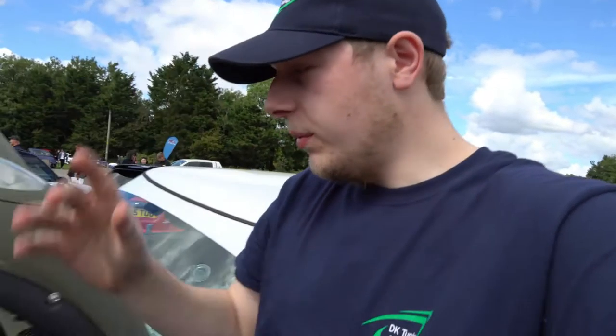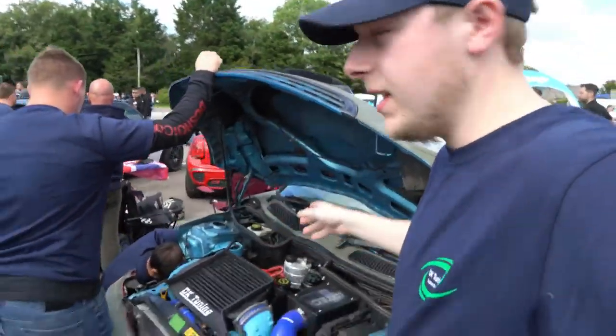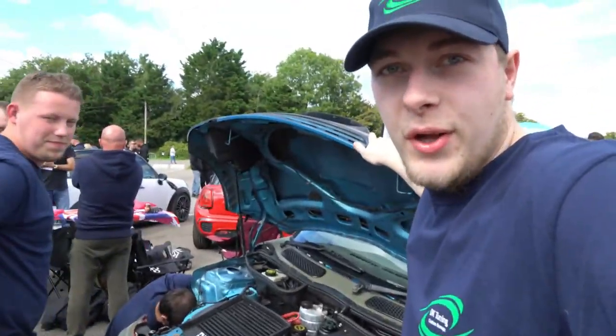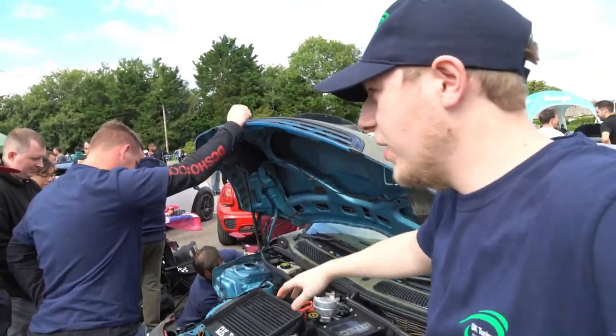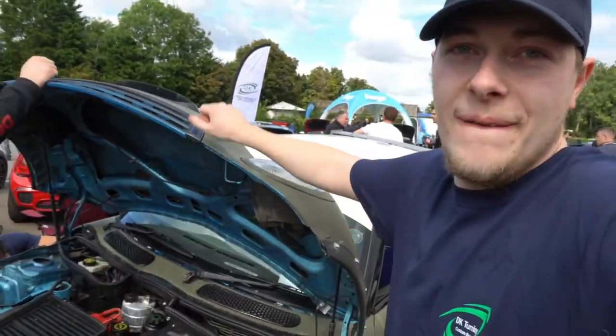Meanwhile, back at the stand. Okay guys, so we've just come back from being out in the Mini. Just a couple of quick repairs. There was a little bit of the front bodywork that came and lodged underneath the car.